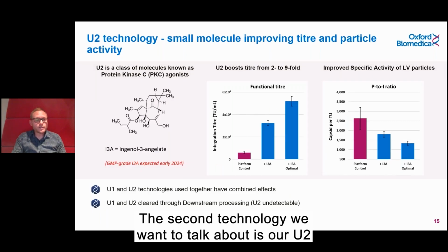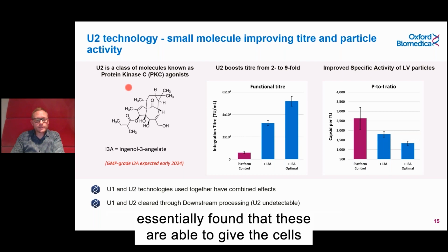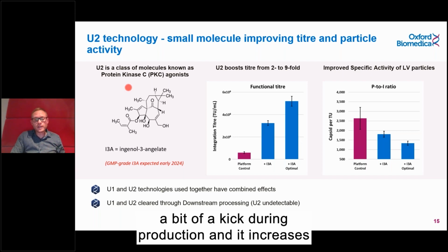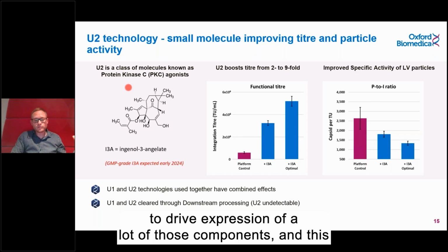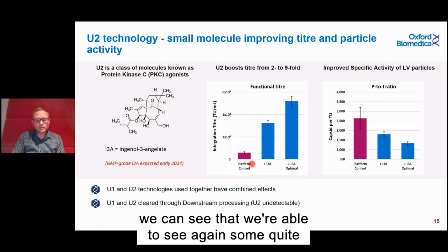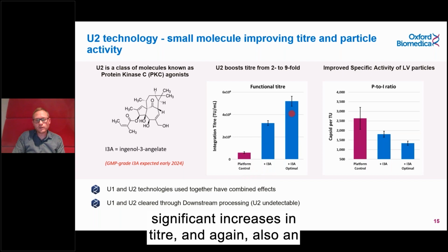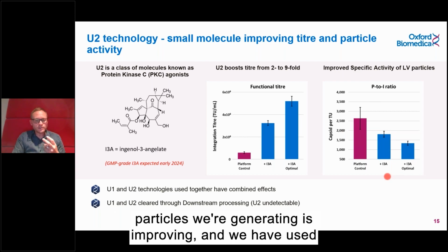The second technology we want to talk about is our U2 technology, which is a class of protein kinase C agonists, and we've essentially found that these are able to give the cells a bit of a kick during production, and it increases expression from many of the promoters that we're employing to drive expression of a lot of those components. And this particular version, which is called Ingenol 3 angelate, we can see that we're able to see some quite significant increases in titer, and again also an improvement in this P to I ratio, so that the specific activity of the particles we're generating is improving.